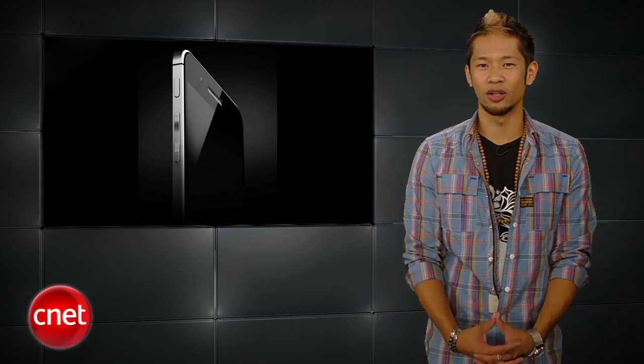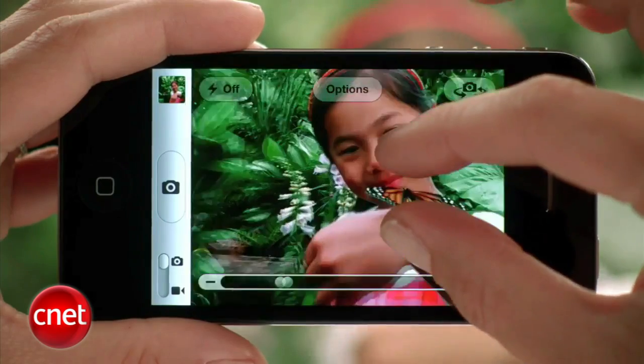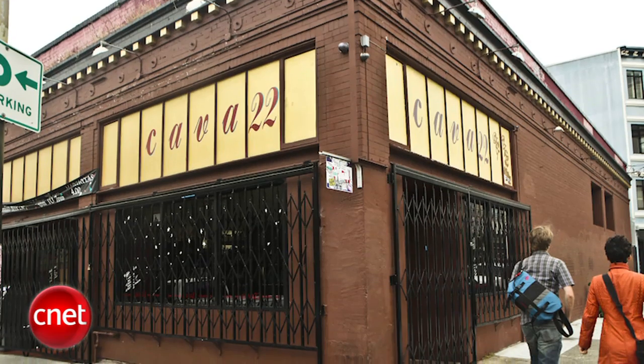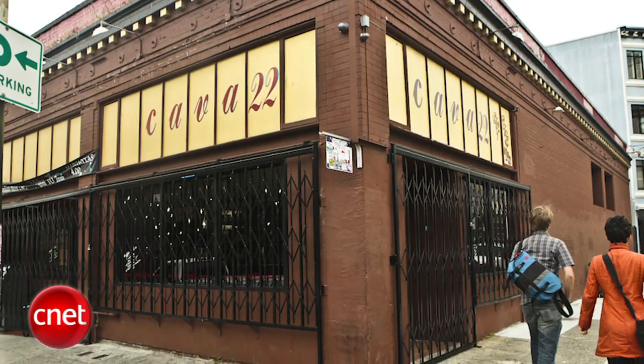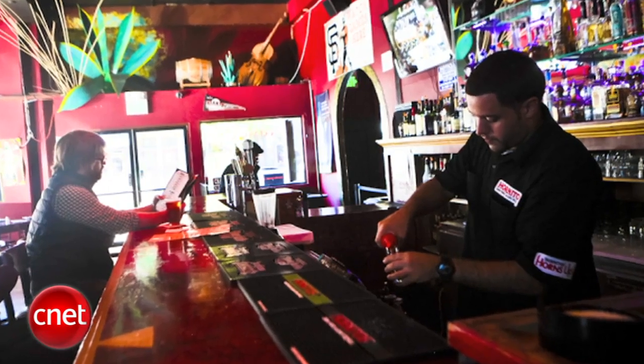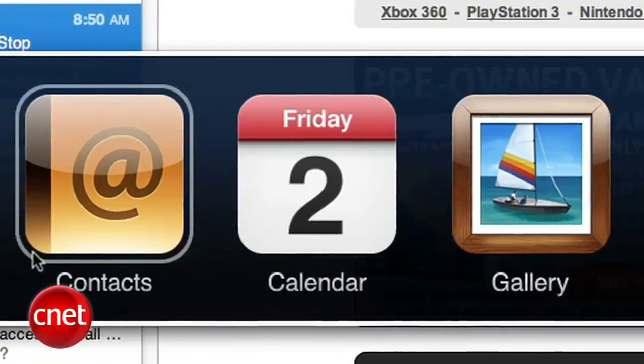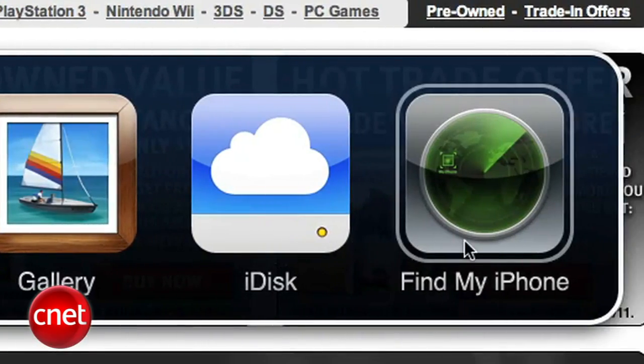Details of the device are still unclear, such as what version of iOS it was running and even what it looks like. But this time, the iPhone was lost at a Mexican restaurant and bar called Cava 22, known for their tequila and shrimp lime ceviche, yummy, and sparking Apple to contact San Francisco police saying the device was priceless. So you would think, duh, guys, why don't you just use Find My iPhone?